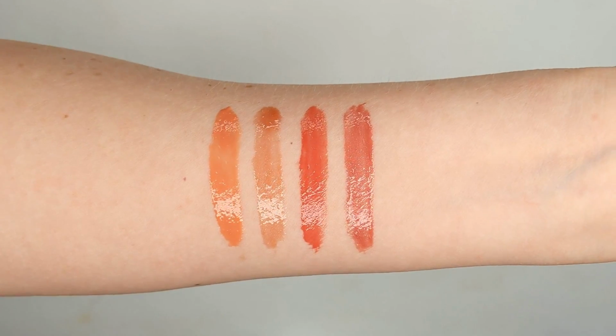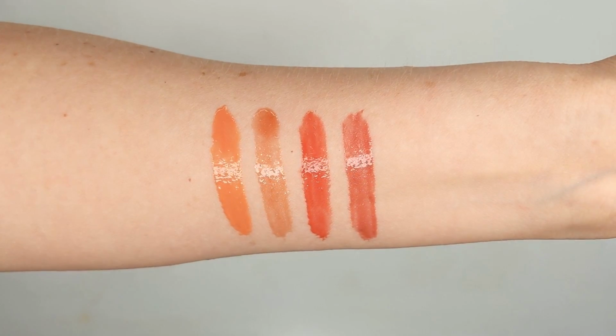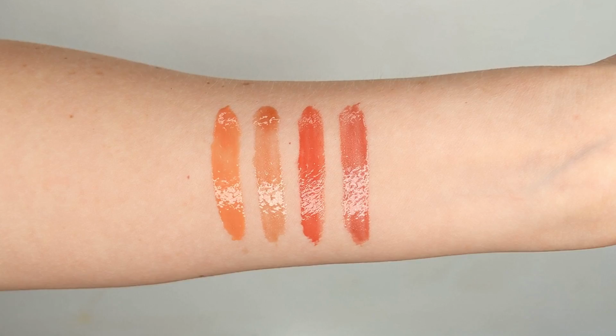And last but not least, we have Tied Up, and this one's described as a mid-tone neutral pink with a silver sheen. So as I said, I love these glosses. You honestly can't go wrong with them. If you're a gloss person like I am, this is one of the nicest gloss formulas I've ever come across.